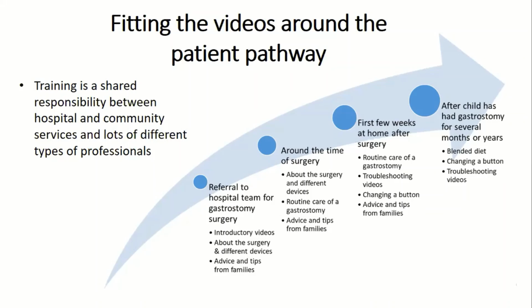In the longer term, families of course can rewatch videos as a refresher, but the troubleshooting videos are particularly helpful. For example, Alison talking about managing granulation tissue. It's difficult to get hold of a specialist nurse in a busy hospital. If you can just rewatch a video of her advice and discuss this with your CCN team, this can be helpful. And blended diet, of course, for some families it's suitable for their child to have a blended diet. Some families actually said they liked to watch the blended diet video before the surgery happened just to know that it was an option. So the blended diet video really depends on the family.